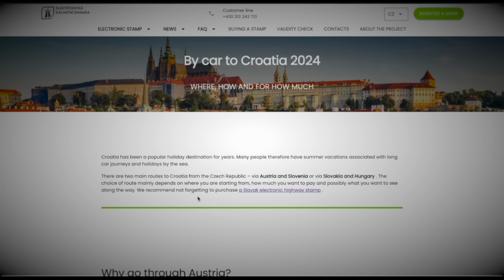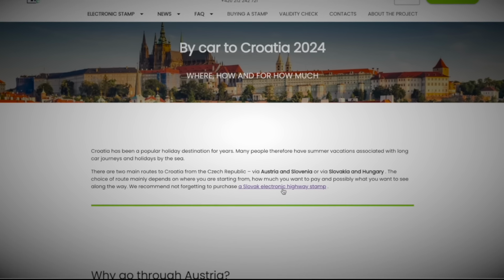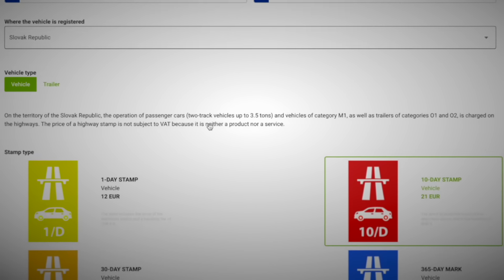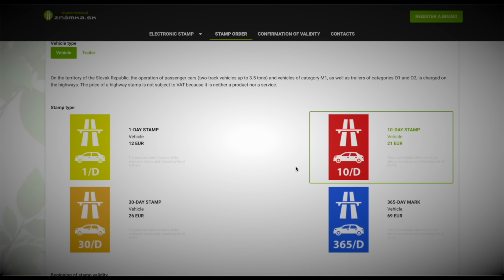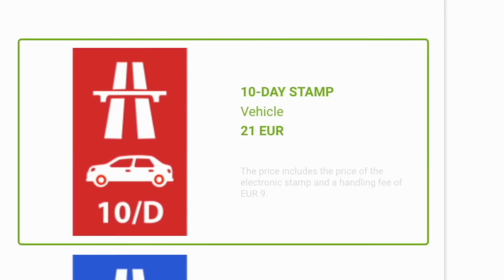Indeed, the site will advise you that when traveling to Croatia, it's a good idea to also have the Slovak vignette and will refer you to a website, which as you can guess is not operated by the Slovak state, but by this entrepreneur, and sells the vignette here with a surcharge of €9. Also, great idea of using the fine print in white on the white background.